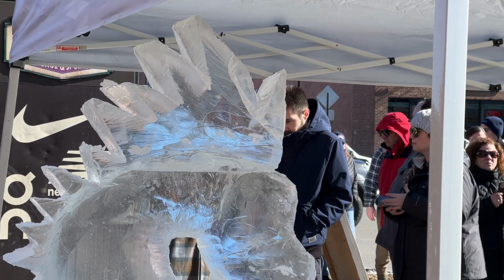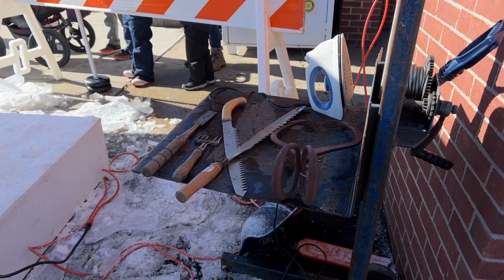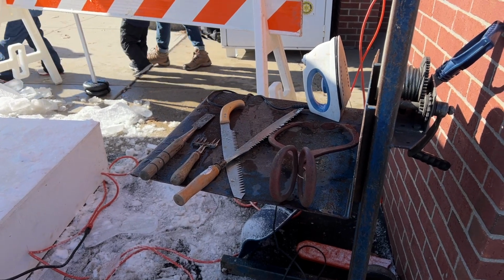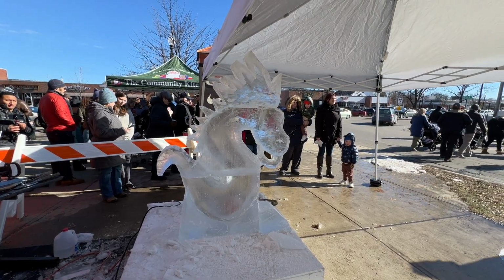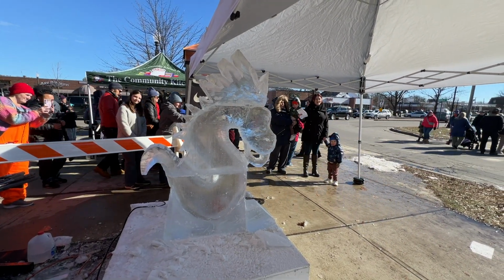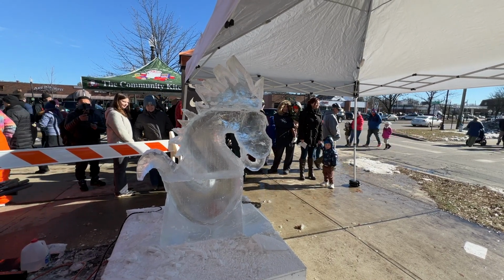Back in front of Ted's Shoes. A number of the tools that he's using: saws, chisels, forks, grabbers, and an iron. Yep, I think it's going to be a dragon. Maybe Godzilla. No, not Godzilla.